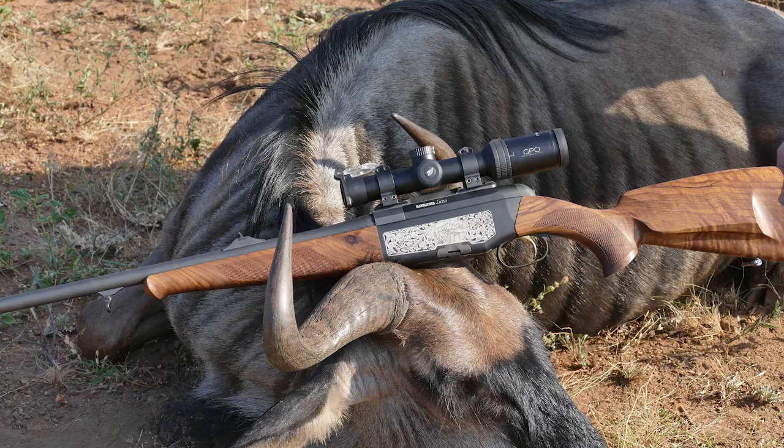I'm using here a Steyr Luxus rifle in caliber 375 H&H, together as a nice combo with GPO optics made in Germany. It's a fairly new company out of Germany, but it's run by experienced guys from the optics industry. Also there were binoculars I had to test here, which was quite nice as well. I had success. I shot a really nice blue wildebeest and a large impala with about 22 inches.